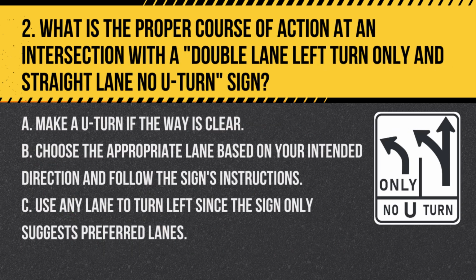Question 2. What is the proper course of action at an intersection with a double lane left turn only and straight lane no U-turn sign? A. Make a U-turn if the way is clear. B. Choose the appropriate lane based on your intended direction and follow the sign's instructions. C. Use any lane to turn left since the sign only suggests preferred lanes.